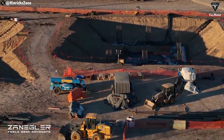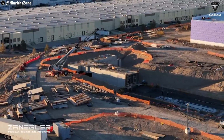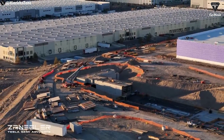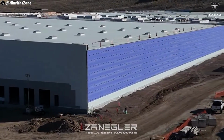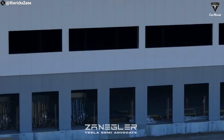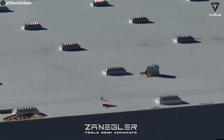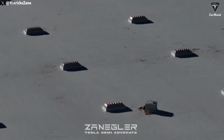Over time, videos from Hinrich Zane, an ex-user in Tesla Semi, Factory Construction Observer, have provided visual updates on the factory's progress. At least from the outside, the facility appears nearly complete, despite having broken ground less than a year ago. Once construction is finished, Tesla will have time to finalize the interior, install machinery, and begin production, which is expected by the end of 2025.